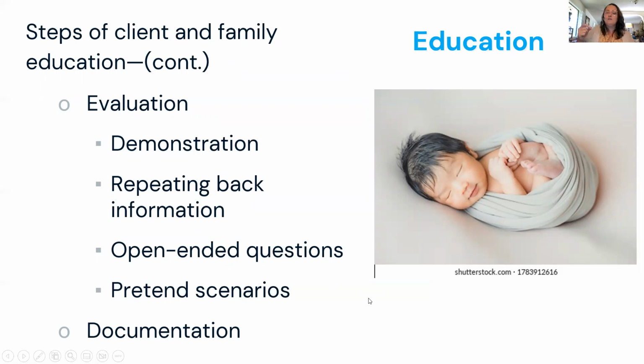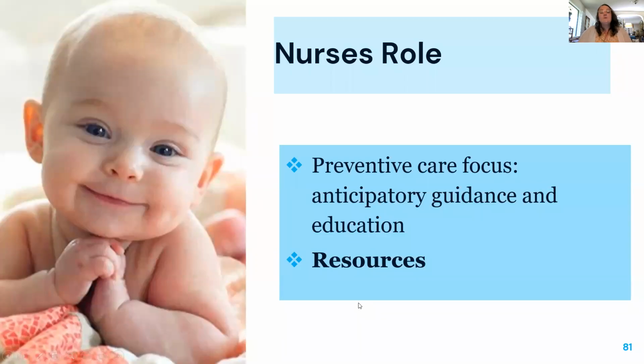We want to document so that we can tell other healthcare providers what it is that we have educated her on. And so there's a record of that education. And you want that for legal purposes too. So again, our role: provide resources, provide anticipatory guidance, what to expect, and education on what to do if things are normal and what to do when things are not normal and who to report.